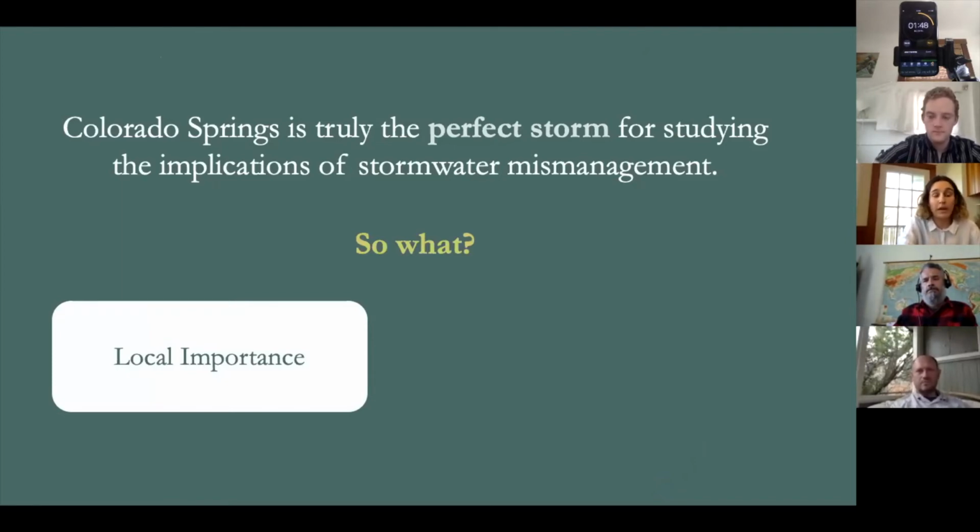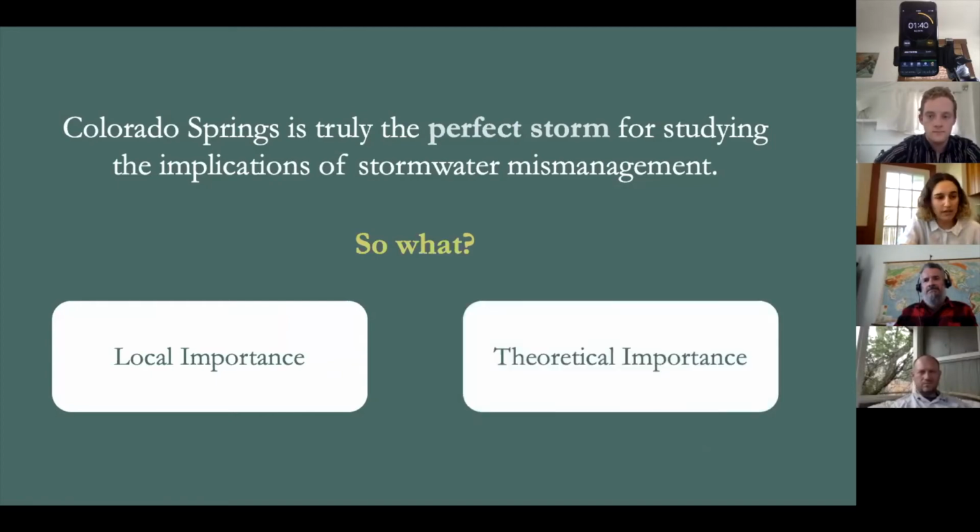But maybe poop coming out of showers and the mysteries of Colorado Springs government aren't what you're interested in, and you're still wondering why this matters. This story also has theoretical importance because it shows that an urban stormwater story is interwoven with the social, economic, and political attributes of the city.